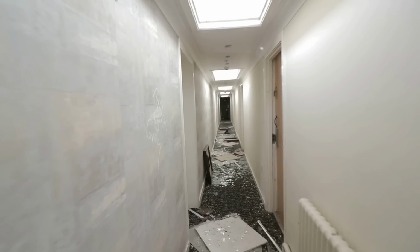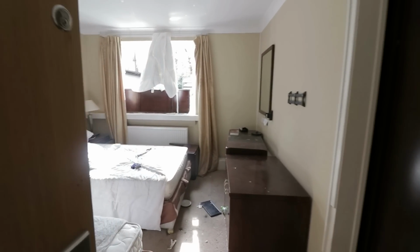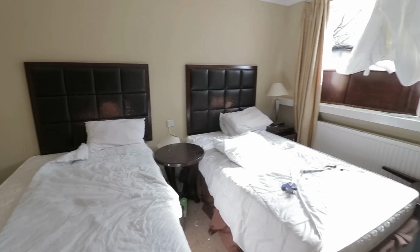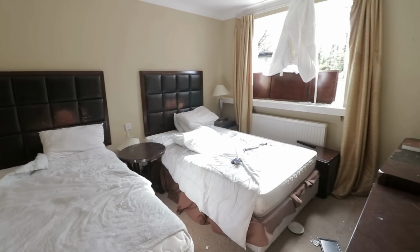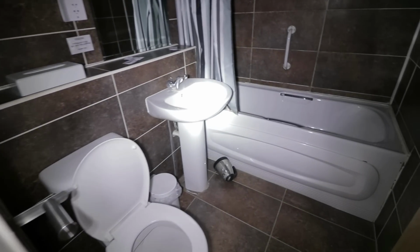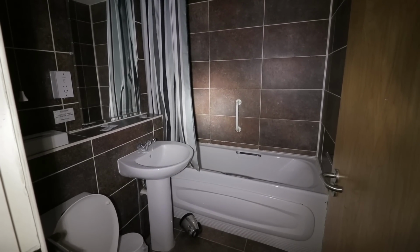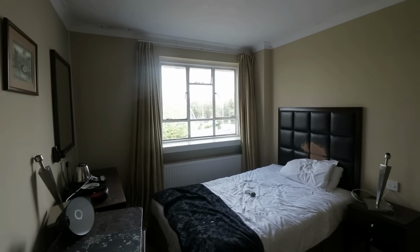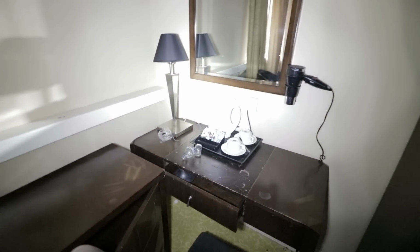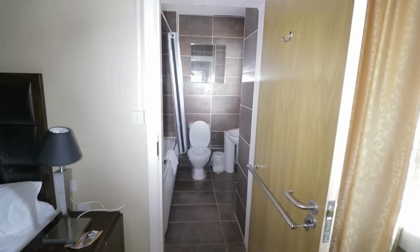Now we're going to have a look at some of the hotel rooms. They're trashed just like everything else, but you get the idea. They're quite nice rooms. That leather padding behind the beds. You've got a huge wardrobe, a lot of space there, and a bath. So yeah, these aren't the worst hotel rooms I've seen, especially looking at the rest of this place. Some of the rooms are a bit smaller and of a different layout. Some have these little makeup desks, but they're all relatively the same. Every single one has a bath, which I didn't expect.